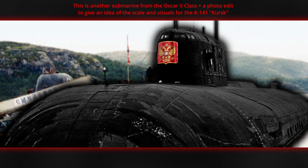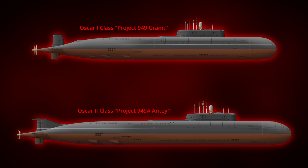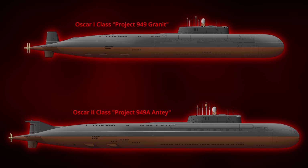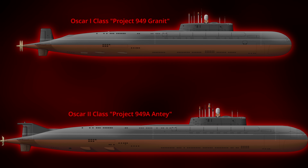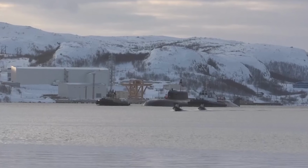During the building of the Kursk, the Soviet Union collapsed. Work would continue until the Kursk became one of the first Navy vessels to be completed after the collapse. The names Oscar Class 1 and 2, their NATO reporting names, refer to a series of 2 different nuclear-powered cruise missile submarine models. Oscar 1 class, Project 949 Granite, and Oscar 2 class, Project 949A Antey. The first submarine in Project 949 was built in the mid-1970s.